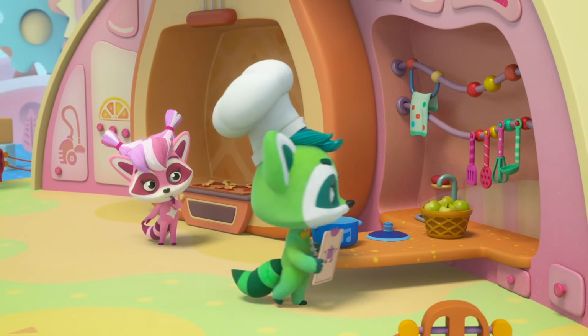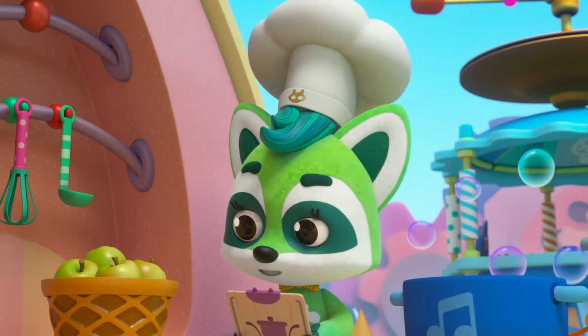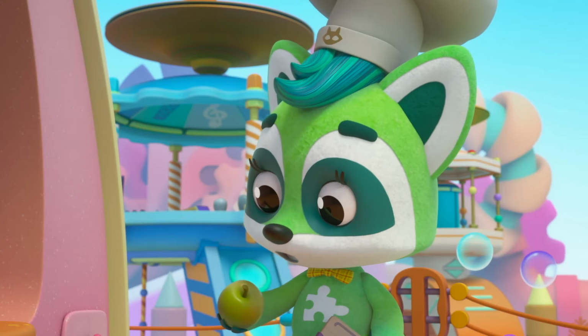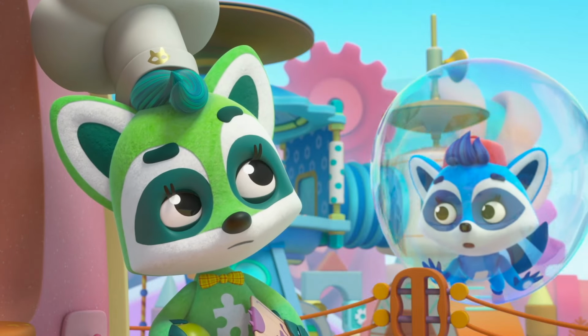Follow the recipe, you can't go wrong. And it says that we will need 1 pound of apples. One apple, two apples, three. But how many apples are there in a pound? It's possible we may never guess.